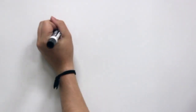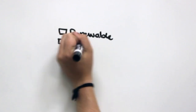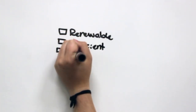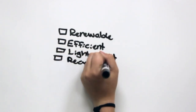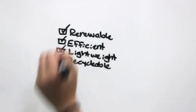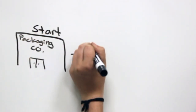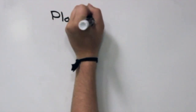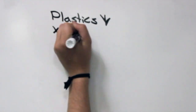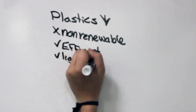To answer this question, we have to take all the pieces of a package's life cycle into consideration. We need our packages to be made of renewable resources, easily and efficiently manufacturable, lightweight, sustainably designed, and easily recyclable or reusable. The easiest place to start is with packaging companies. It is our job to ensure that our packages are coming from sustainable backgrounds. With the exception of using non-renewable resources, plastics tend to be the most environmentally friendly type of packaging. They already require the least energy to manufacture and tend to be lightweight and recyclable for the most part.